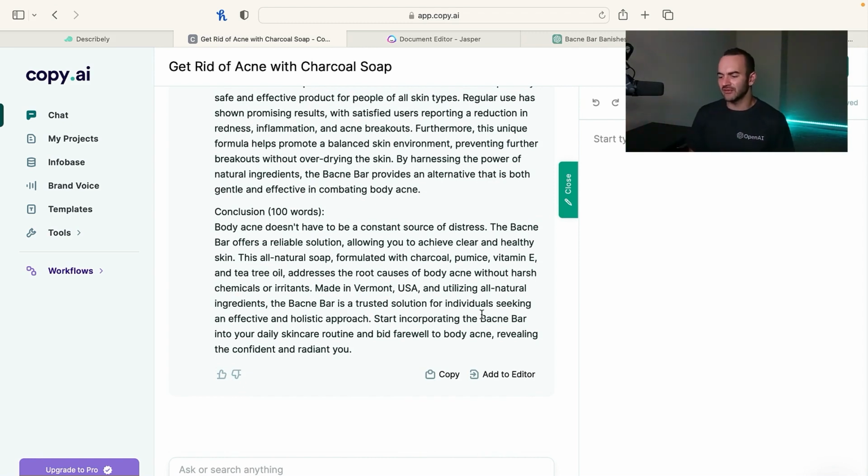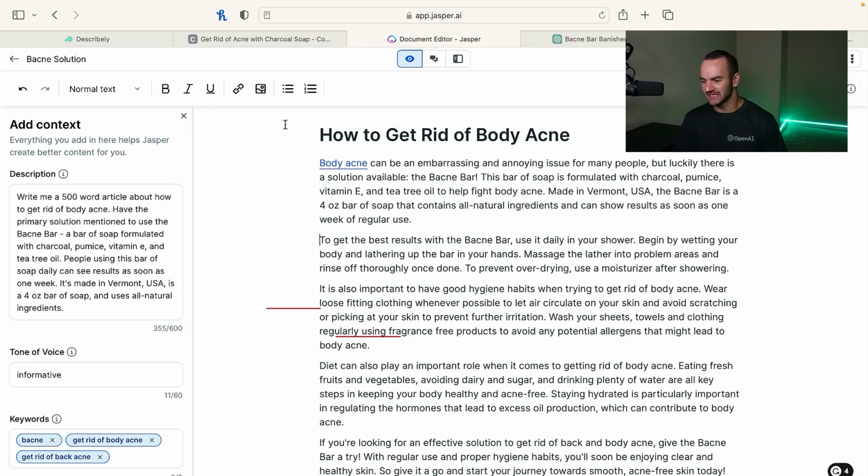So I do think that both of these apps would have done a better job if I gave it another 2 to 4 sentences of prompting, then it probably would have done a better job. But hey, I still gave them quite a bit, and we're gonna see how the other ones do. Let's move on to Jasper.